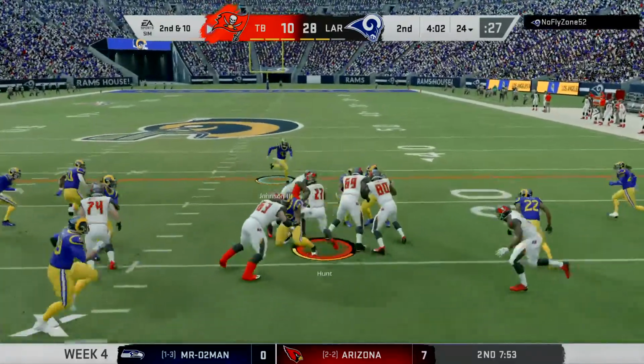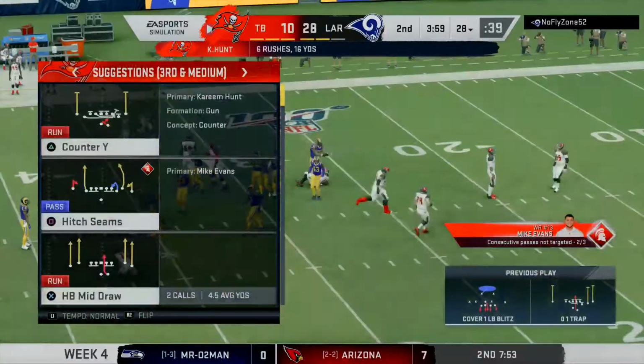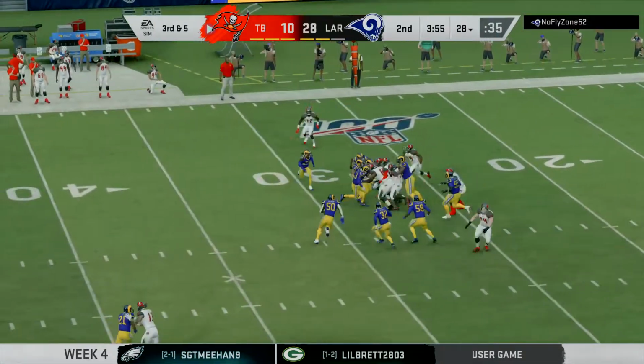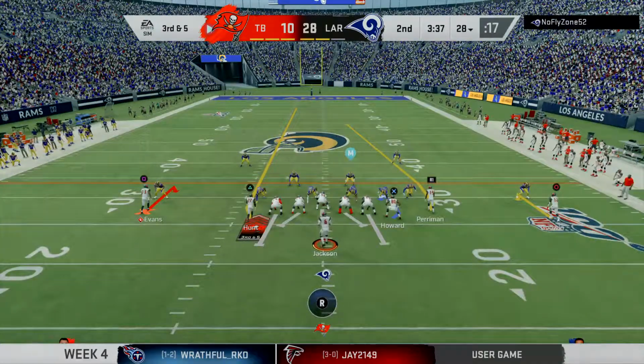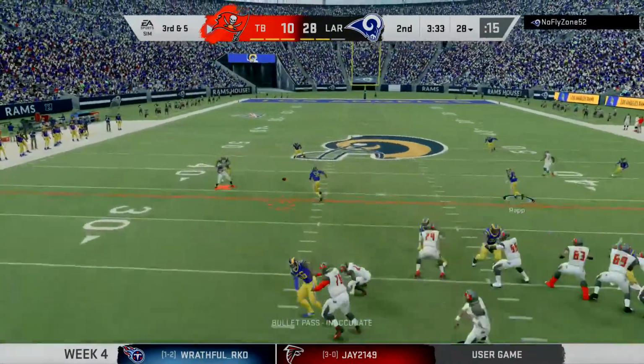Out of the gun, they run it with Hunt, and he'll take it forward for about 5 up to the 28-yard line. Despite the blitz, they're still able to pick up a nice solid gain. The disadvantage of blitzing often alters the normal spacing and run fits and leaves creases like they were able to exploit right there.